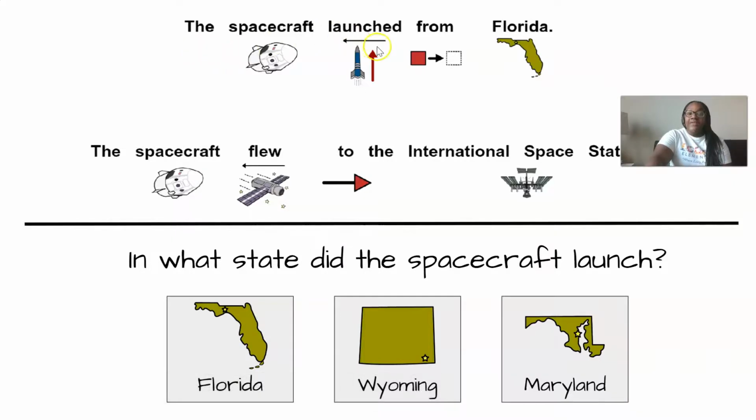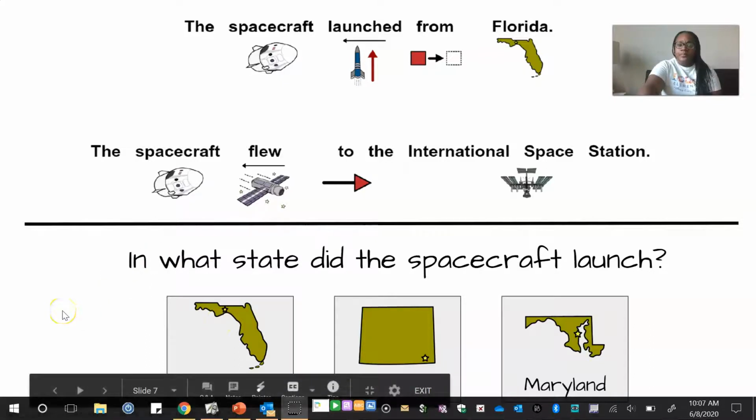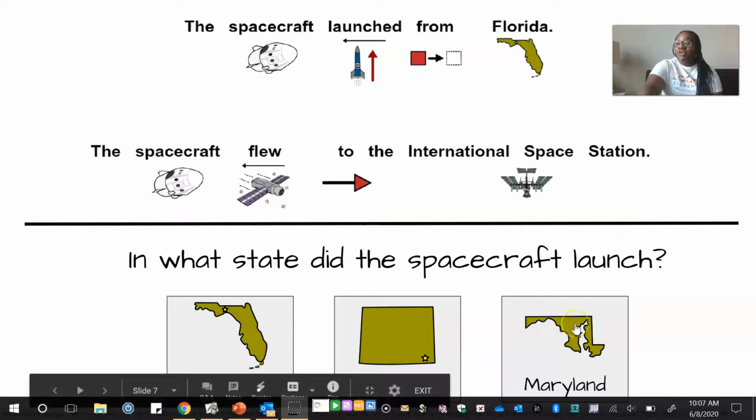The spacecraft launched from Florida. The spacecraft flew to the International Space Station. So our question says, in what state did the spacecraft launch? Did it launch from Florida? Did it launch from Wyoming? Or did it launch from Maryland?